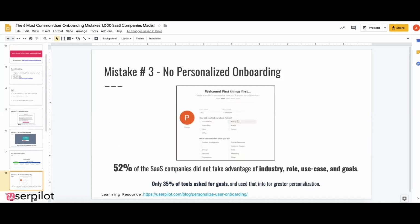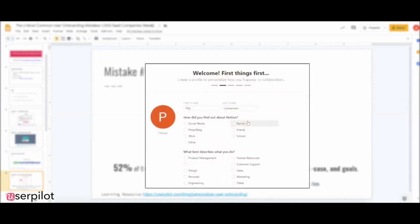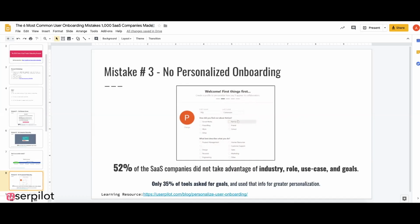The third mistake that we've seen in this research was that there was no personalized onboarding. Even during our teardowns, what we've seen is that a lot of SaaS companies go in there, they take your personal data, they collect the data basically, but they do not utilize the data inside the app. And that's something that I would highly recommend, to utilize those data points that you're asking. It's not just for your CRM, it's also for the users inside the app as well. So take that data and use it to personalize the journey.